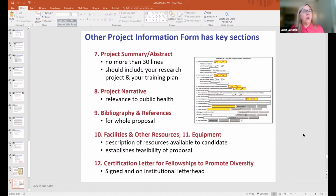And then there are all these other pieces that we talked about that go in different sections. And if you're doing a fellowship that promotes diversity, there's an extra statement that needs to be included, but the folks that are helping you with this, your graduate school deans, will be helpful.